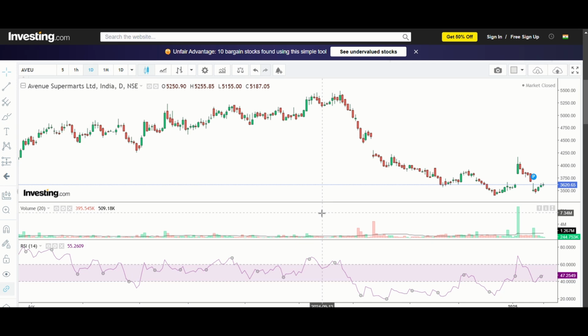Now this is an indicator. As I mentioned earlier, it will only tell you the trend, or if it is overbought or oversold. This will not give you any buy or sell signal. We'll combine it with other indicators as well. So this was all about RSI.